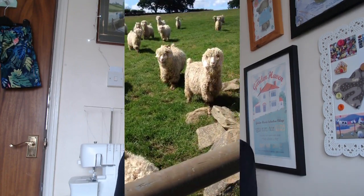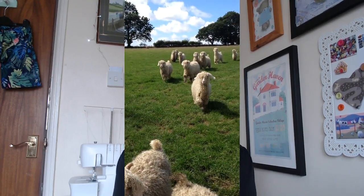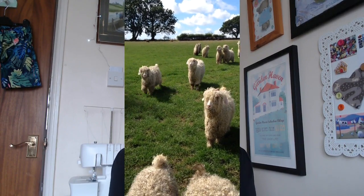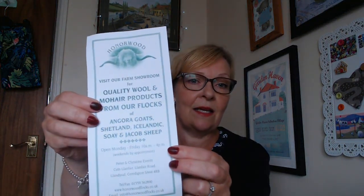And then when Christine had finished selling her goats, she came back into the farmhouse so she could help me. She was very helpful in helping me choose some yarn. Now my plan, although the mohair was beautiful and she dyes it herself, and I probably will go back. They have an online shop. She didn't give me a card, but they gave me their little leaflet.